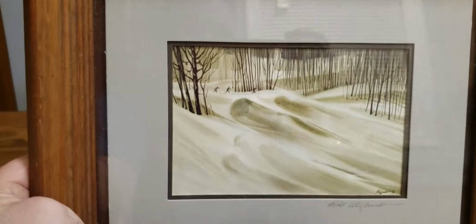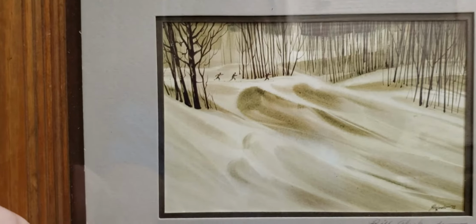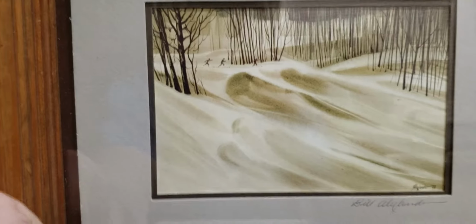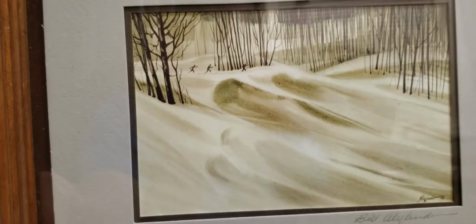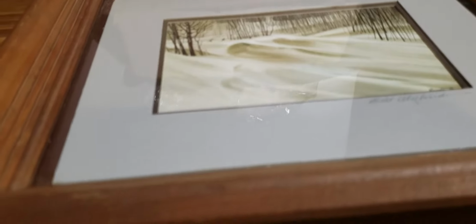And then this one here I picked up is a Bill Alexander print. I think it's a 5x7 matted inside of a frame, but it is signed there. The one sign that's very similar to this that I saw sold for like $50. I paid, again, 99 cents for it.